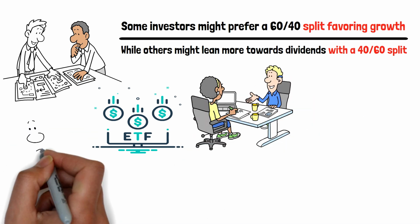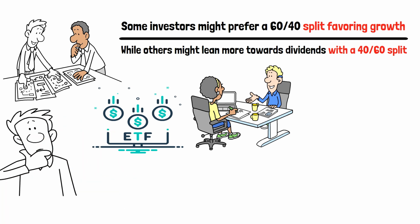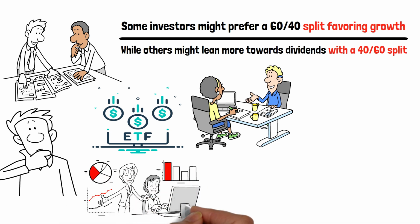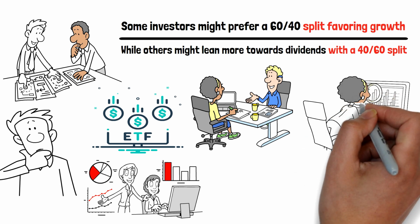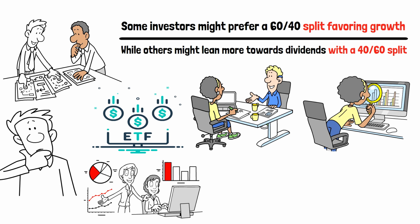Ready to discover the ETF combinations that could supercharge your portfolio? We're about to unveil 3 powerful pairings that have consistently outperformed the market. But before we reveal the winners, let's set the stage. These combinations have been tested over the past decade, a period marked by both bull and bear markets, economic uncertainties, and technological disruptions.